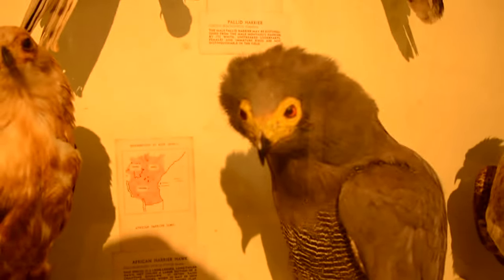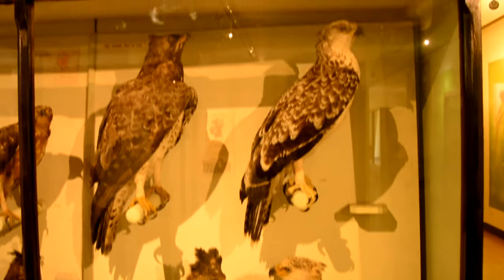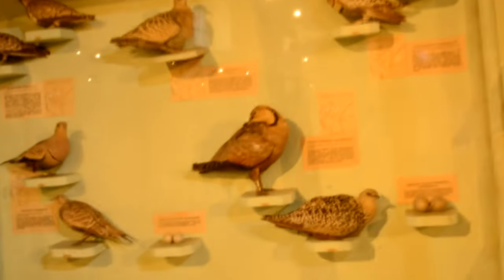The next gallery you can visit, which has millions of species of birds, is the Birds of East Africa Gallery. They came from far and wide, in all colors, in all sizes, in all body shapes, in all mouth sizes, in all feet sizes, from the most primitive to the most advanced, and found a home in the Birds of East Africa Gallery, showcasing the rich diversity of birds in the region.